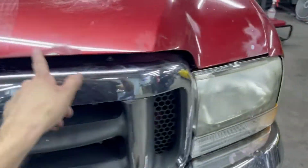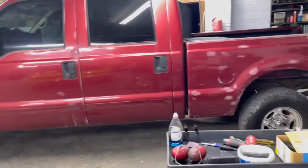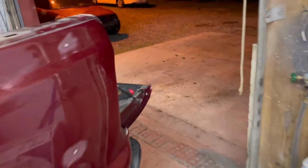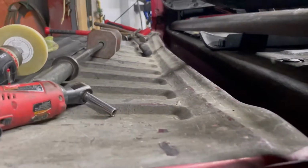Had some spots in the hood, had to get those out. Like I said, I just highlighted everything and got everything out. Dusty helped me take apart the truck earlier. Got all that stuff down. The tailgate. I was going to just not worry about this beautiful masterpiece in the center, you know, kind of keep some character to the truck.